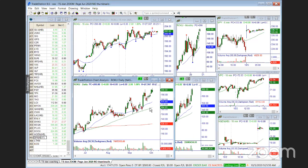Roku. I mean, Thursday was a better entry, Thursday or Wednesday. It's at all-time highs. It is a bullish gap. It's gapping here to resistance. So I'd say day trade, 30-minute high would be fine.